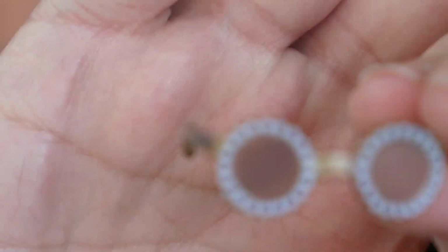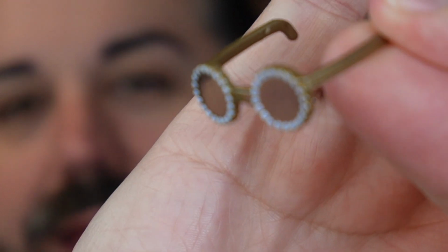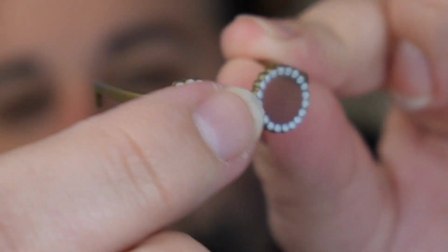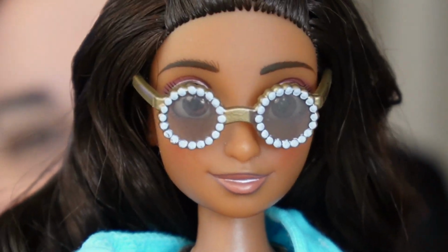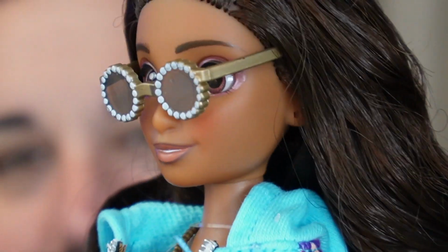This is really cute because it reminds me of Ariel in the movie when she's going through the pirate ship, or whatever, the sunken ship, and she's looking for treasures, and she has her little bag that she puts everything in. She comes with these cute little, I guess they're sunglasses, and they have little pearls around them. And this is what she looks like wearing them. They're not my favorite, but they are cute. I like that they included them.